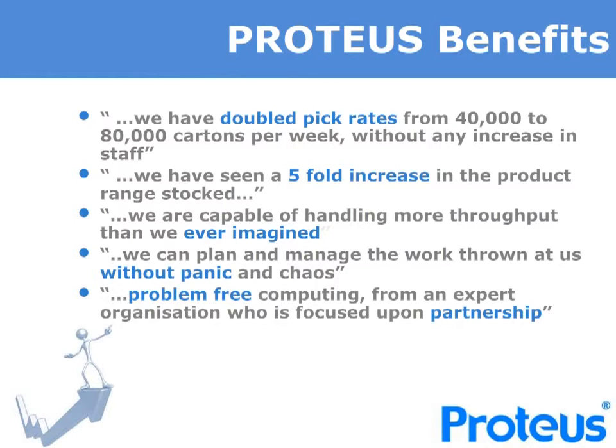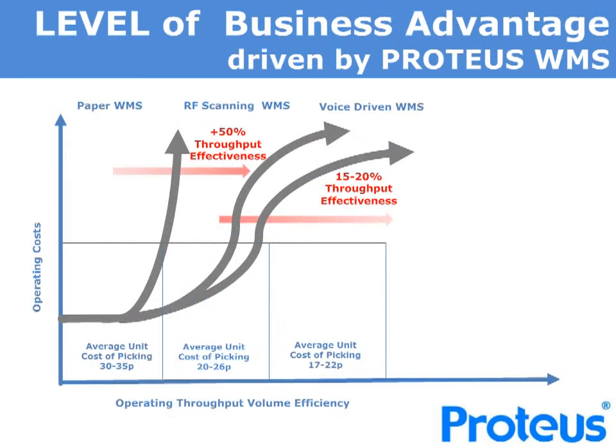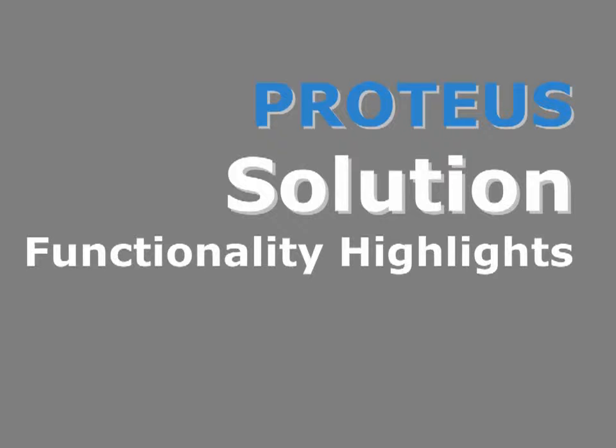Our clients secure some dramatic business benefits and tangible savings that offer a strong cost justification to implement our systems. These are just a few examples of some of the benefits attributed to the implementation of PROTEUS. Our cost-benefit analysis can show savings over typical paper-based picking operations of 60 to 70% and even more with the adoption of voice picking, and as much as 15 to 20% improvements over some other scanning solutions. Let's take a look at some of the functionality available.